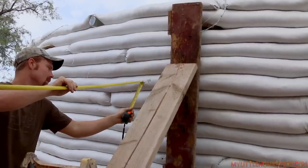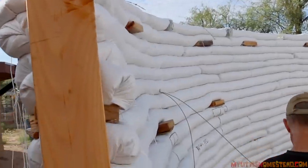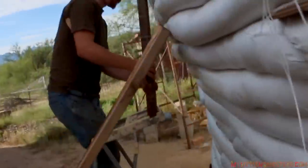I mean, if we would have put buttresses in, we wouldn't have had these problems. It was the worst place for something like this to happen, but it did, right there. We noticed it was definitely moving. So we're going to try to fix it.